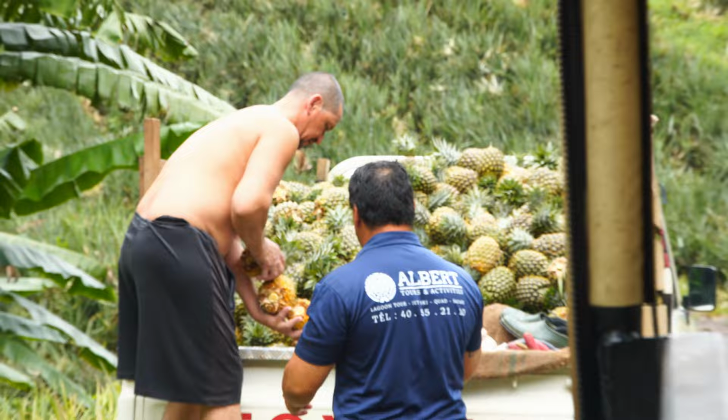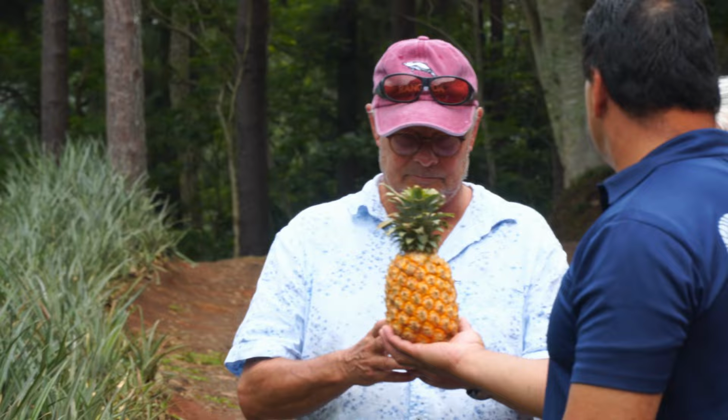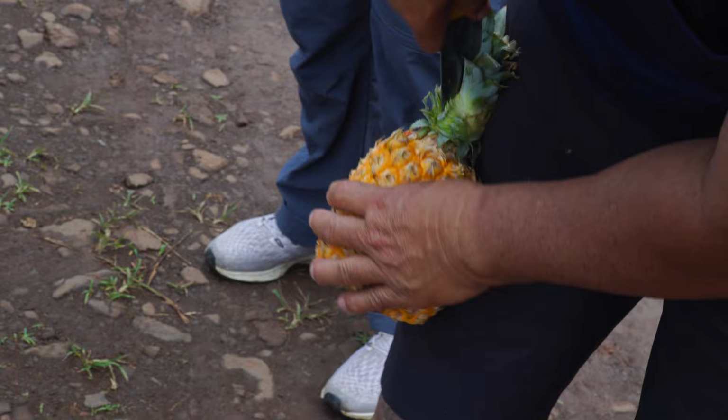As we drove past some workers, our guide decided to pull off and score some fresh fruit. Now you take a picture like this, when you hold a pineapple fruit like this. On the island Moorea. Woohoo! That's how we do it.